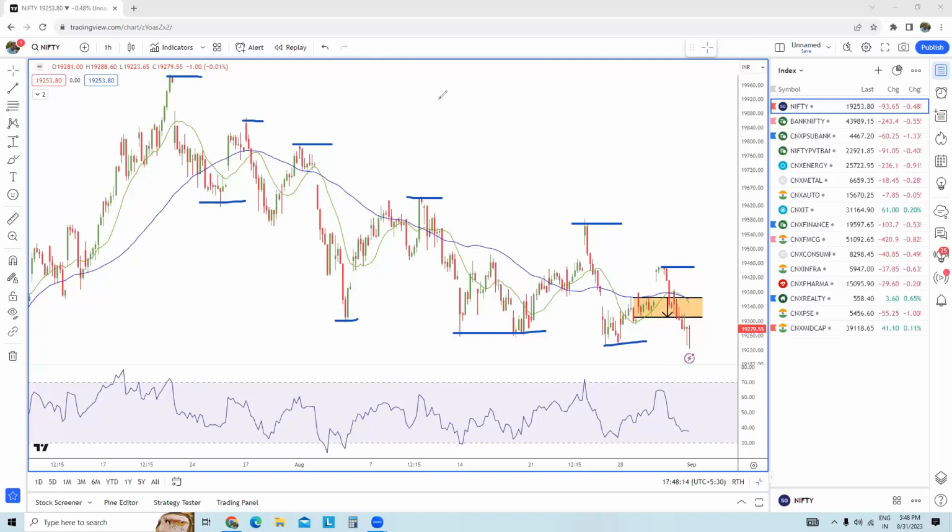You can see whenever we have been in this zone, if you want me to mark, I'll just mark. Whenever we have been in this zone, we have been able to bounce back multiple times. A few bounce backs were slightly bigger than the others, a few were smaller.